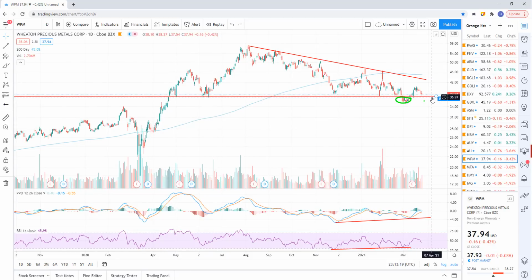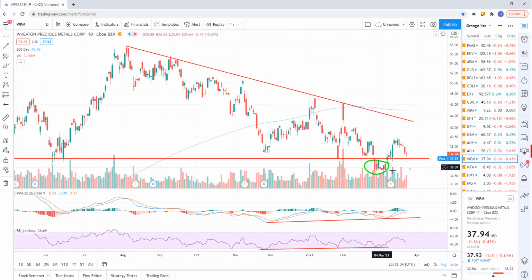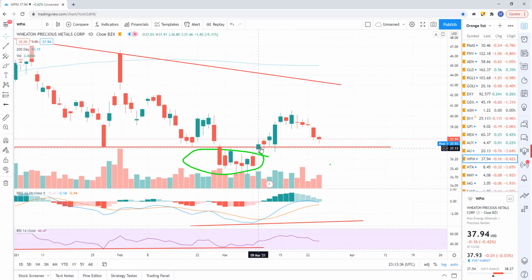So as long as we hold that, then I think this is good. If we start to break that and you get consistent daily closes below that, then this potentially has another leg down. All right, so I'm going to be watching that closely, and I'll just pull the trade if it starts to do that. Again, it's all about the entry and the exit.